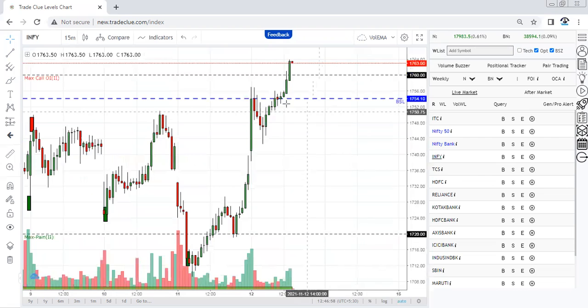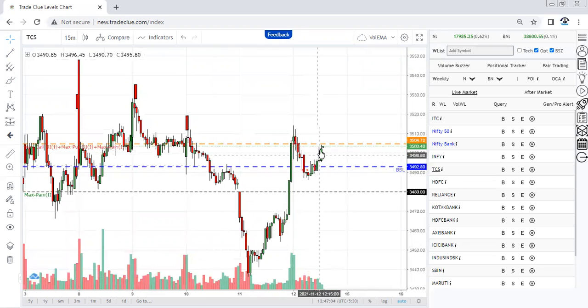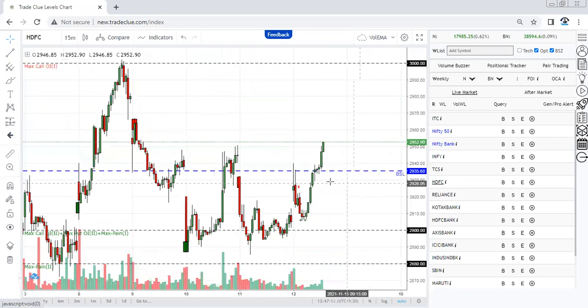If you see Infosys making a new breakout from the consolidation zone, so it is positive. TCS is also doing a comeback like Infosys, but obviously it will have some resistance, but at least a comeback has basically started in TCS as well. If you see HDFC, again a breakout, a quick reversal taking place.